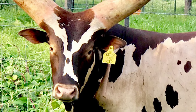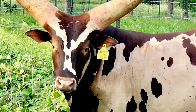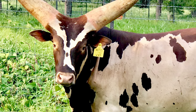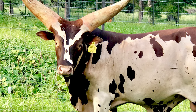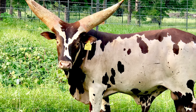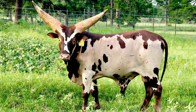Although seen by some as a novelty, Watusi have a docile nature despite their horns and make good heifer bulls with their low birth weights. Cows offer high butter fat and are being crossed with dairy breeds to improve milk quality. They adapt well to harsh environments and produce lean beef.